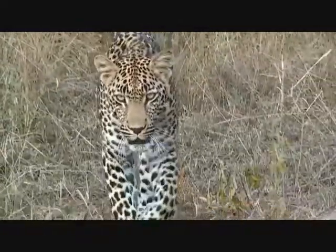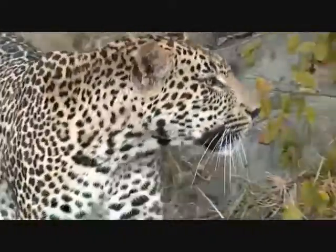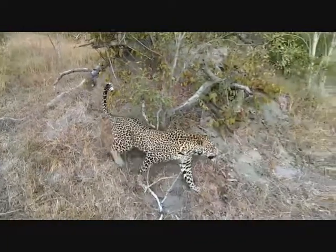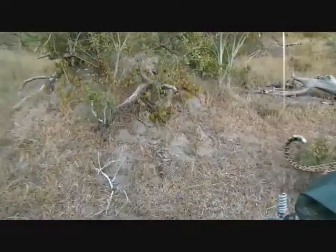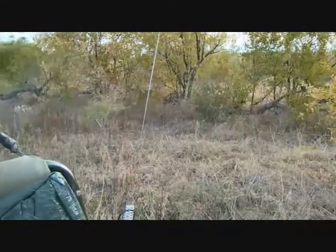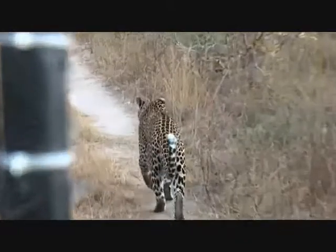And this is the second time on this road that he's done that. The last time I was looking at a leaf, and he decided to walk up to me while I was standing out of the car. You can hear the mongoose are very unhappy. Is he walking down the road? Can I turn around? Yep, turn around.